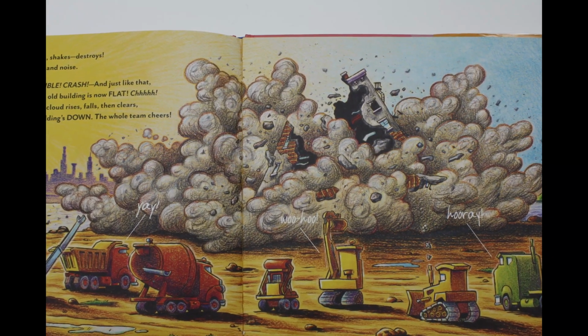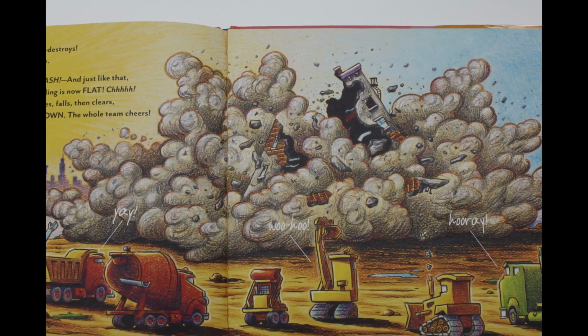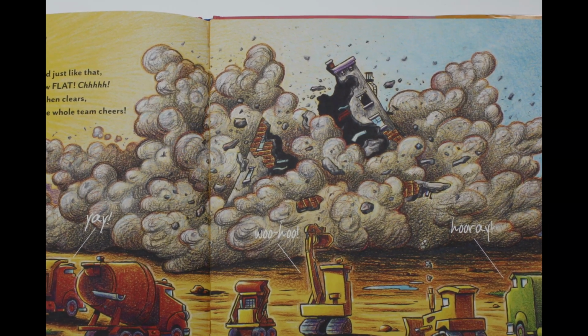A dust cloud rises, falls, then clears. The building's down. The whole team cheers!